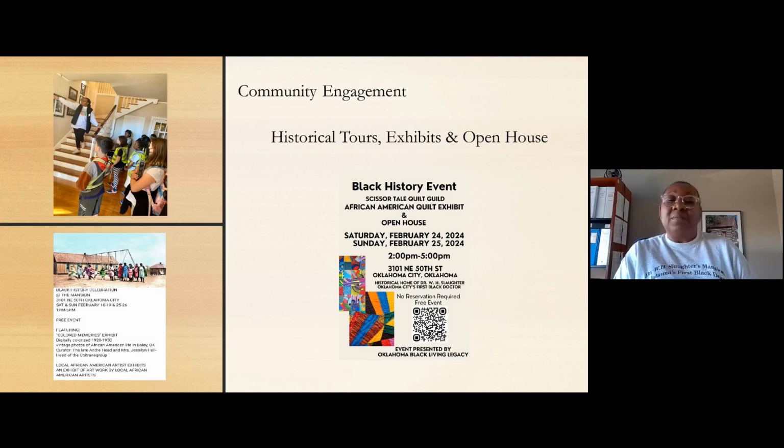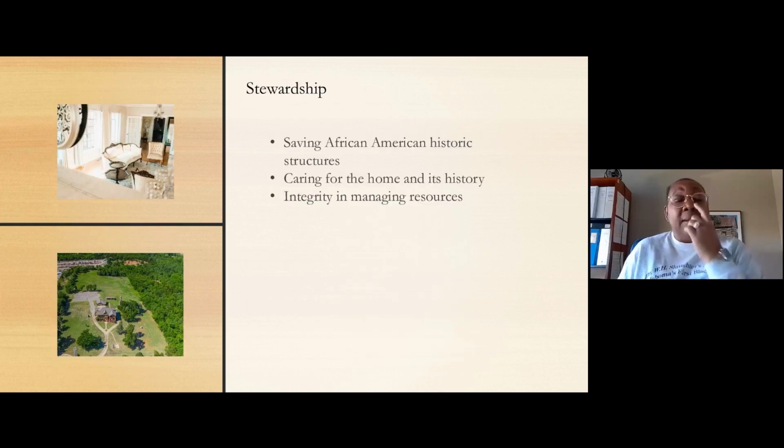And we have had a host of events. I'm going to talk about stewardship now. We really believe that saving this historic place is important.